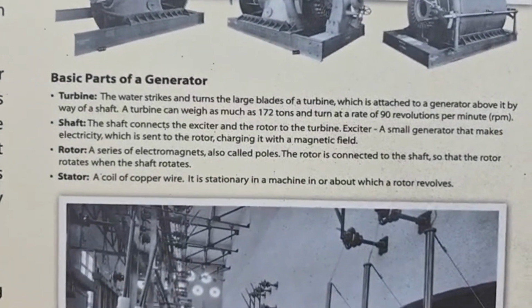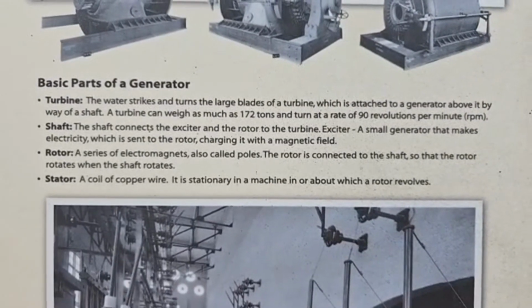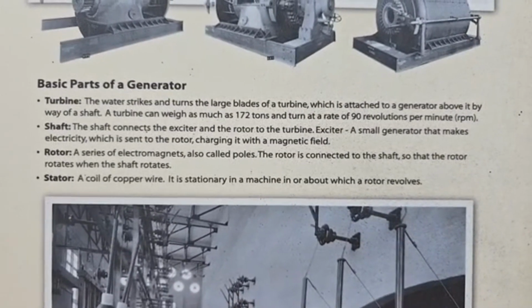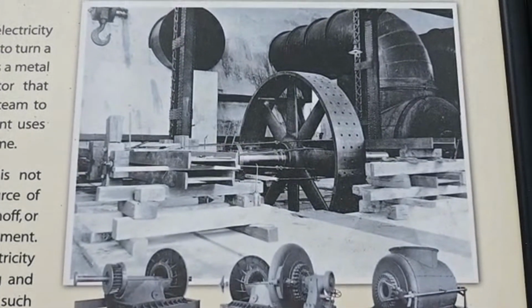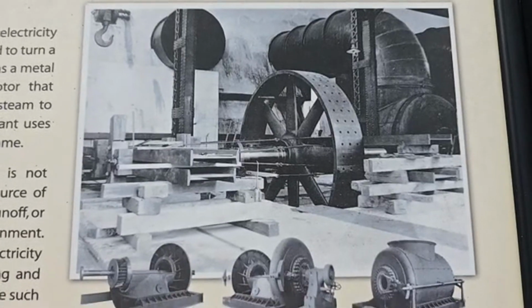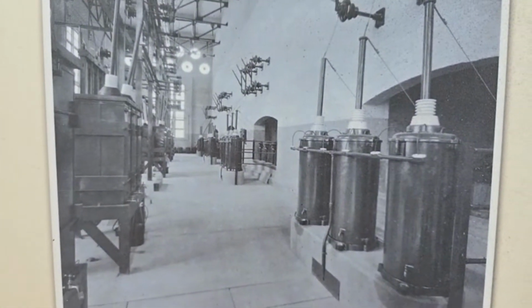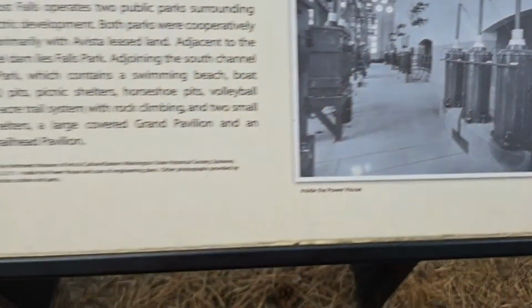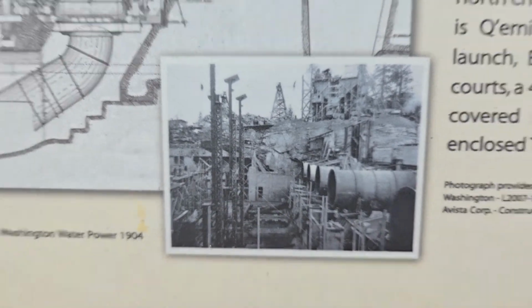That tells you about the basic parts to a generator there. And here's some photos of the generator. Cool stuff.